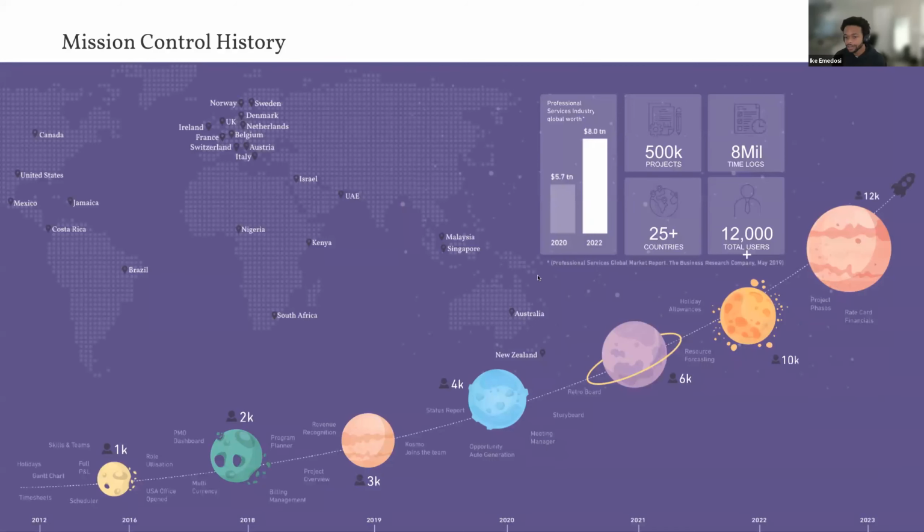So Mission Control was built by our lovely CEO, Colin Johnson, and his best mate, Chris. And they were working together internally as a Salesforce consultant partner, trying to get some project management in-house that would help them with all the implementations and all the business that they had at the time. But they said, this product is too good. Let's go ahead and launch it out to the overall world.